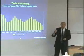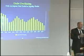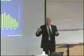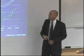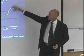Sometimes you can generate higher returns if you increase your leverage. If you do the DuPont analysis, if you break that out into the components, you notice that if you change leverage, it can change your return on equity. Well, in this case, return on equity is improving while leverage is going down. And in some cases, it shows you the quality of that. You can see here the return on equity.